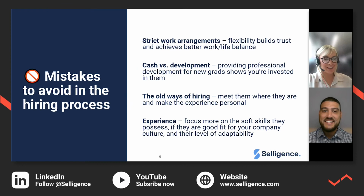And old ways of hiring. Again, something that I guess you touched on earlier today. It's all about meeting them where they are, but also making the experience personal. If this is somebody's first real job, it's quite important that you choose somewhere that you want to stay. Landing in the wrong company quite early on and switching can also damage your CV, because it makes you look like a job hopper.